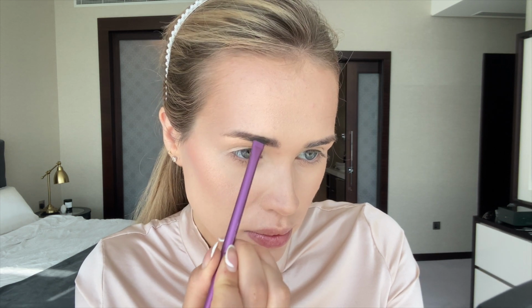Then for my brows, I'm using this little brow bar from Chanel Beauty, and it comes in two shades. I'm using the lighter shade to fill in my natural brows, and then I spray some setting spray on the brush to make it more controlled when I'm applying some of the darker shade in the corners.